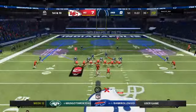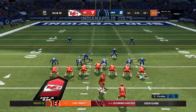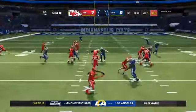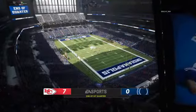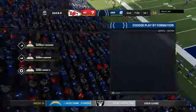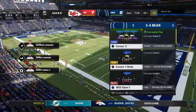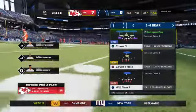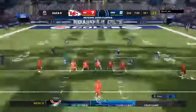So from the 36 now, 1st and 10. The gun. Here's the give to Hubbard. And he sneaks his way forward only for a couple here. 2nd down. Second and 8 coming up.